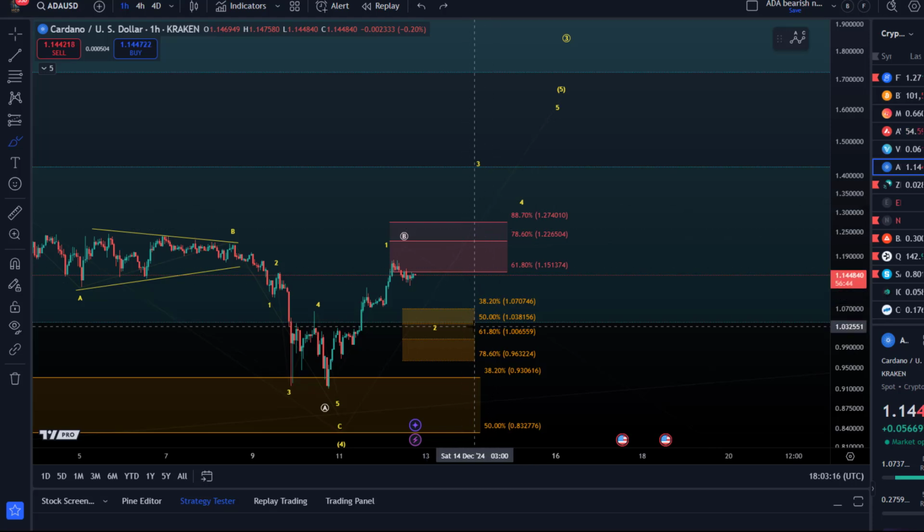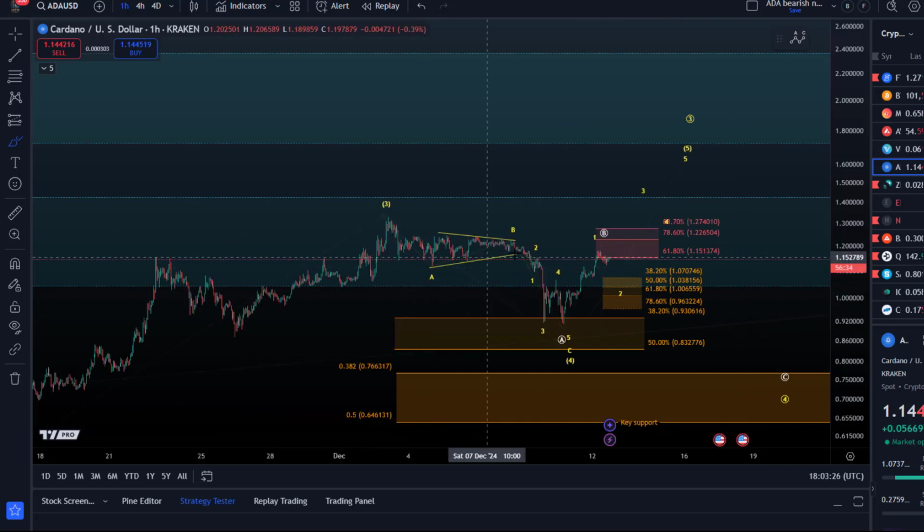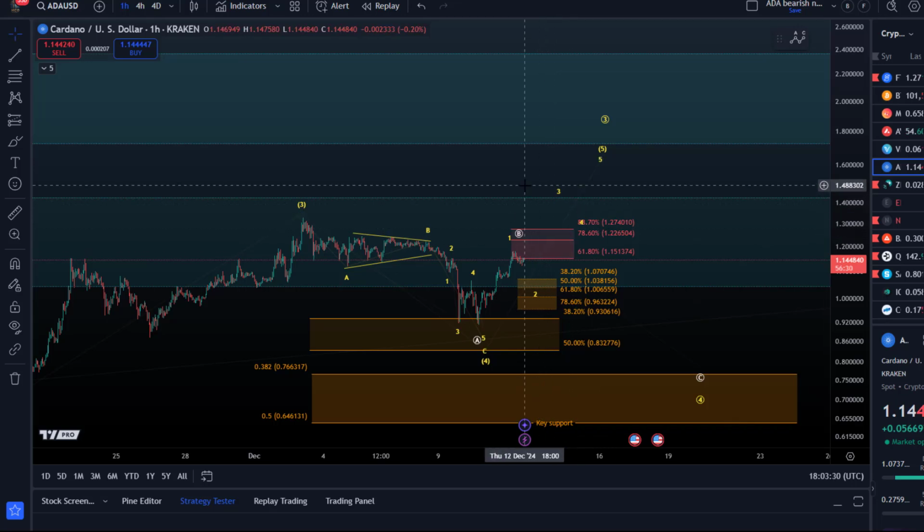At the moment, therefore, micro support is 96 cents to $1.07. So any break below 96 cents would suggest that circle wave C to the downside has started. That should give you all the levels to watch. It's important to mention the next micro resistance levels as well. They are defined at $1.22 and $1.27.